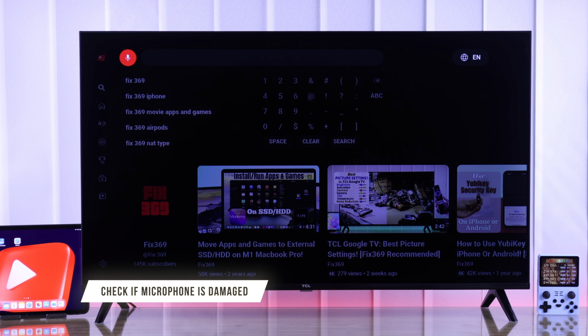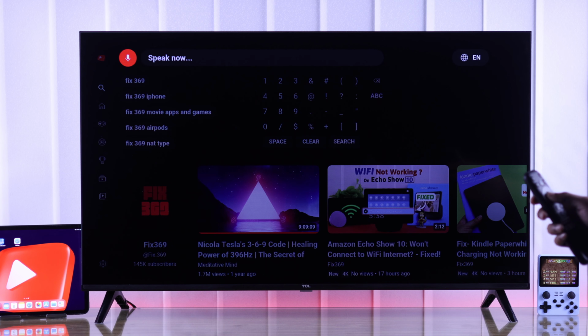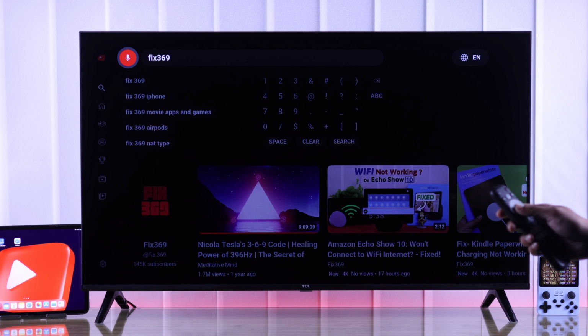If it's still not working, you can see speak now and it's searching for your voice, then it's probably because your microphone is damaged, so you need to get it repaired. So that's how you can fix YouTube voice search on your TCL Google TV.